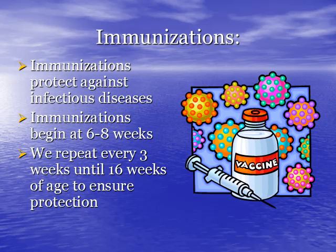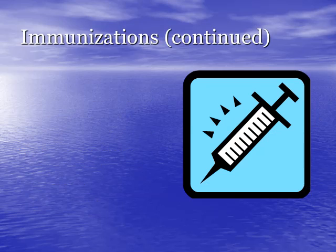We begin immunizations at 6 to 8 weeks of age and then repeat every 3 weeks until the pet is 16 weeks of age to ensure protection. When vaccinations are given at an early age, they're not always responded to by the body appropriately, and hence you may not actually get protection unless you have the boosters given at appropriate intervals.